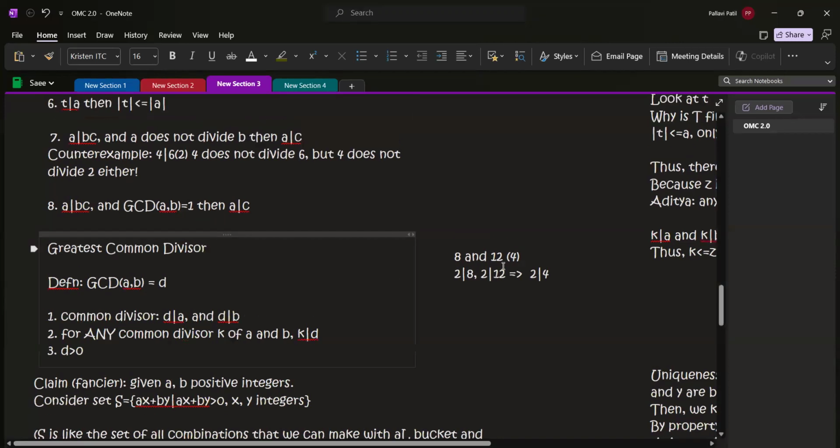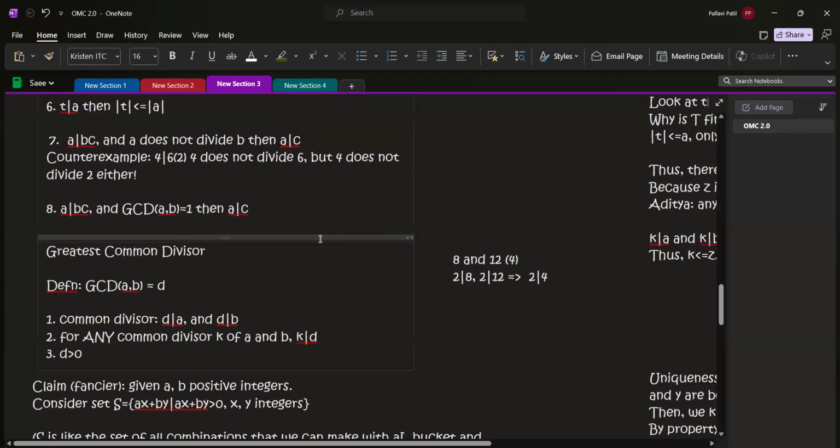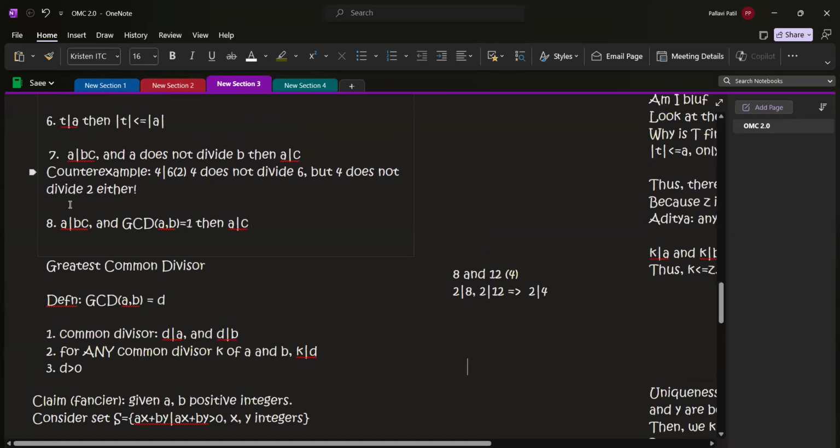Okay. So what is Soham saying? Soham is saying GCD of A and B is 1, so A does not divide B. But A divides BC, so A divides C. So that argument is not right because we saw this example, right? 4 divides 6 times 2, but 4 does not divide 6. But that does not imply that 4 divides 2.